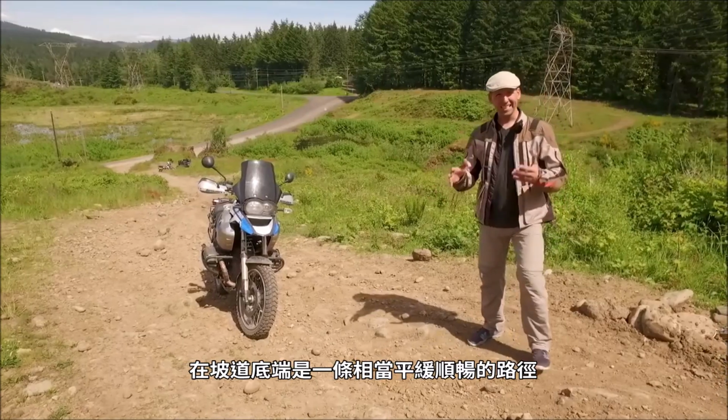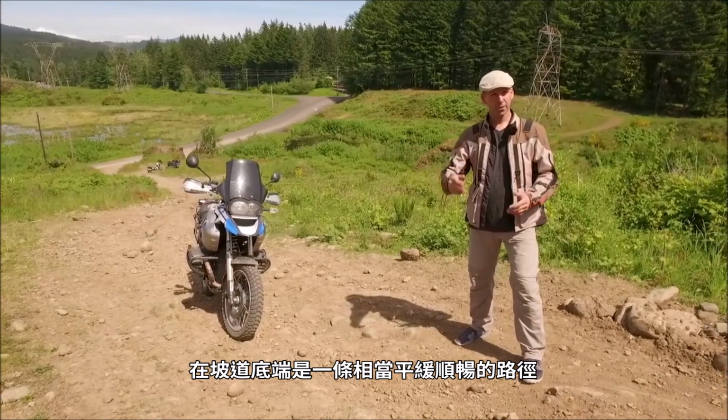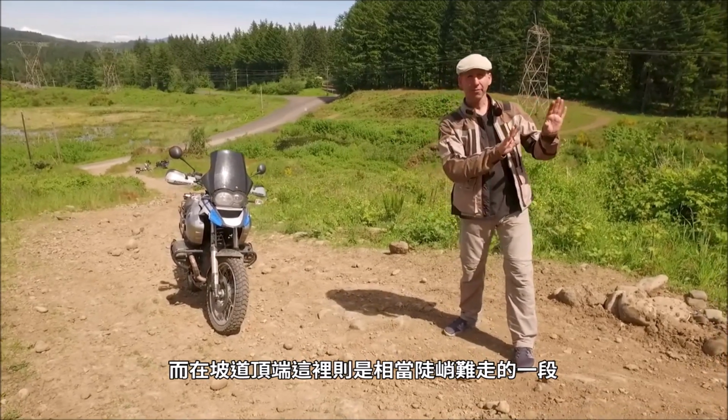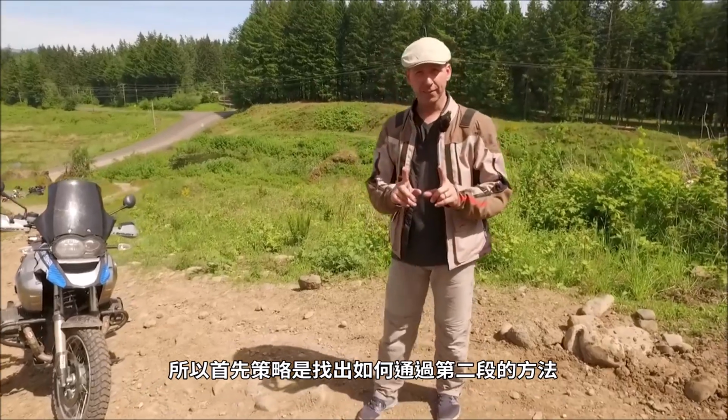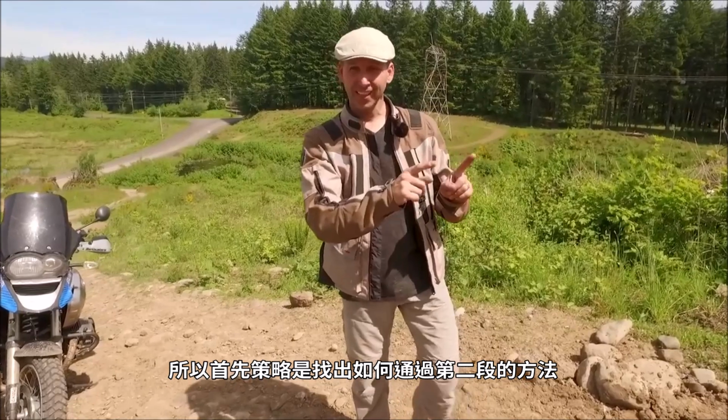At the bottom, we have a pretty easy hill with a smooth approach. And at the top, we have a pretty steep, rough section that's going to be much more technical to get through. So the first strategy is figuring out how to approach this second section, because that'll decide what we do on the first part.